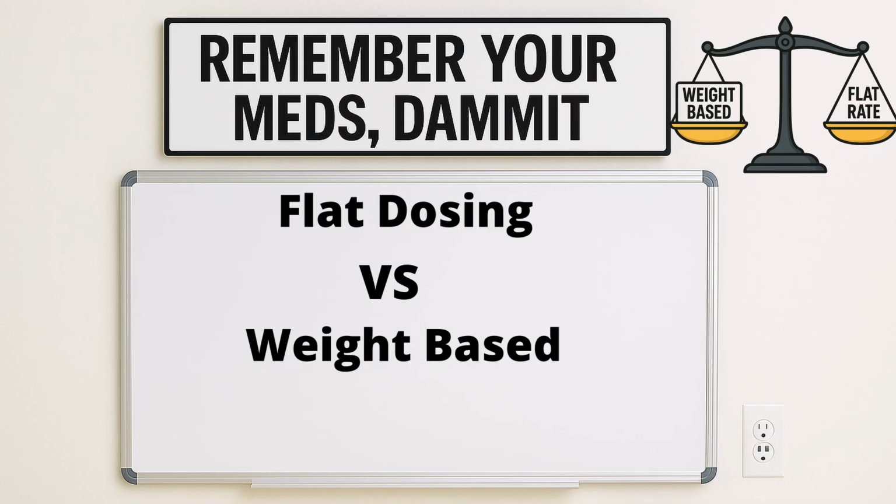Weight-based dosing is more precise, scalable, and especially is really good in use for obese and pediatric patients. But either way, both of them are valid. They're both supported by literature. 2023 comparative studies show similar outcomes. The only real difference within those studies is it showed that weight-based, because it's more precise and scalable, used slightly less total drug per patient.